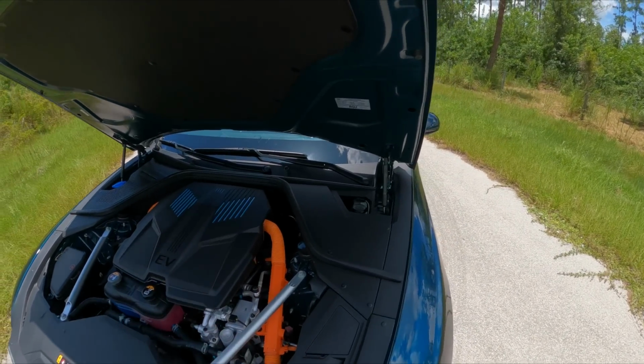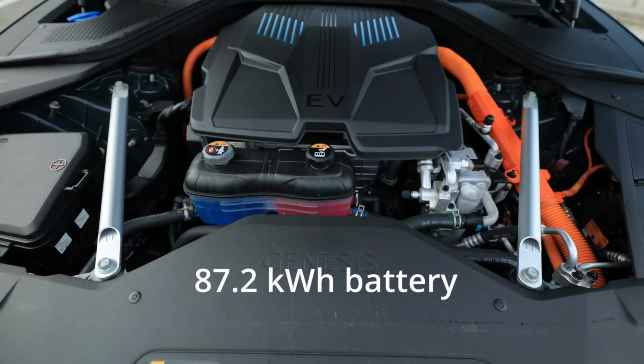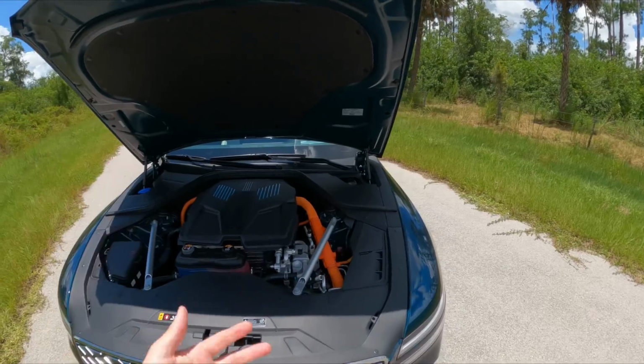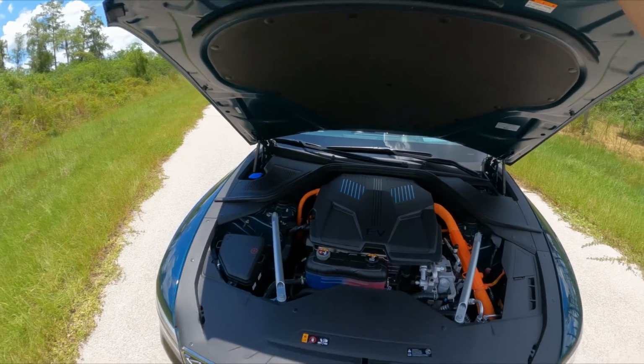Range is around 280 miles, but I'm going to do some estimations when I'm done driving this on this longer drive today to see how far I could stretch that with the type of driving I do. 0 to 60 we'll find out here in a little bit. Should be able to crack 5 seconds, no problem. I'm going to close this up so we can get on the inside.